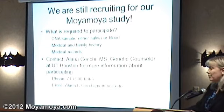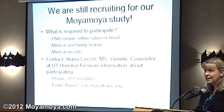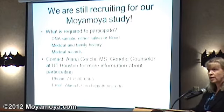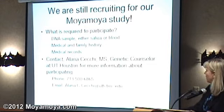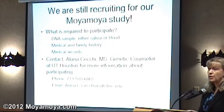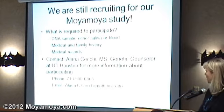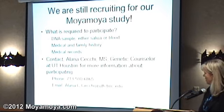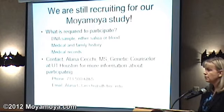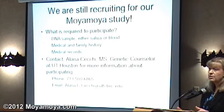We need your medical records pertaining to Moya disease, and we need to get a family history to look at what's running in the family. And we need the medical records to back up what you tell us so that we know for sure what we're dealing with. And here's Elena's contact information. She and I will be here for the next 2, 3, 4 hours, and we're happy to talk with you about the studies.